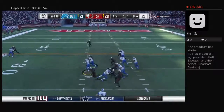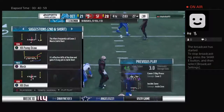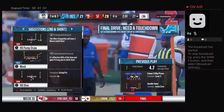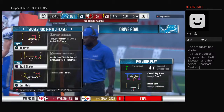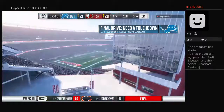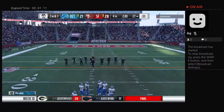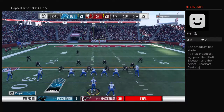They'll run it now out of the gun. 7 yards on the pickup there, and it'll leave them with a 2nd and 3. Time for a break. We'll come back, see what transpires after this.